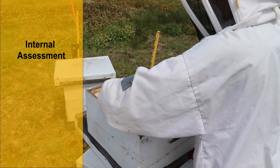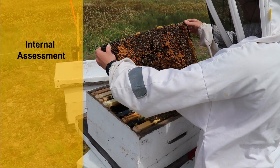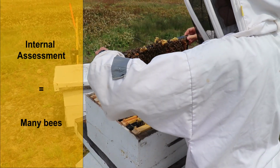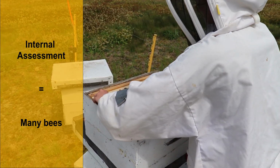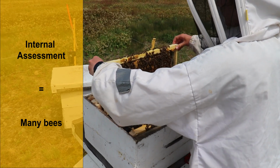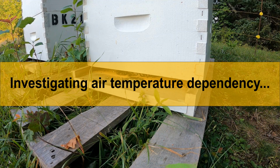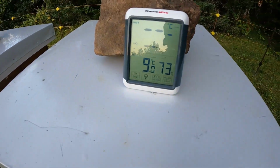However, upon internal assessments, it may be revealed that the colony, staying warm and dry within the hive, may easily exceed the agreed upon minimum hive strength standard and have many flying bees returning to the hive as the sun comes out and the temperature increases. To demonstrate this concept, ATTTA performed multiple counts of flying bees returning to the same hive recorded in a range of air temperatures. Here is the hive entrance at 9 degrees Celsius.